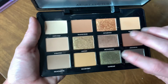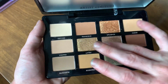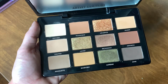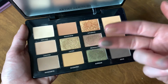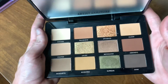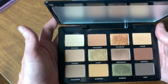I love the tones in here. I feel like the color story in here is absolutely beautiful. The shimmers in here are just absolutely perfect. They're not too hard, not too soft, not too crumbly, not too hard-packed. The mattes in here are just the right amount of pigment. They're the perfect tone for me. They blend beautifully. I feel like I could use this on so many different skin tones. I freaking love this palette. Mac Daddy did such a good job with this palette.